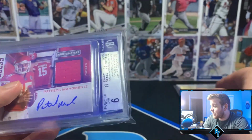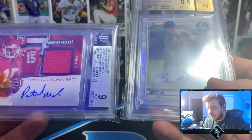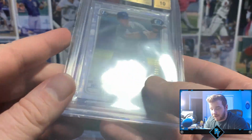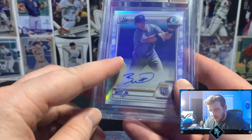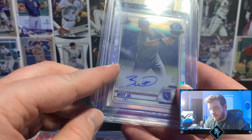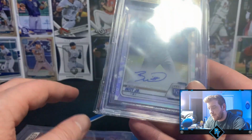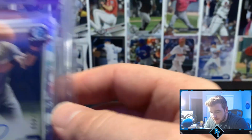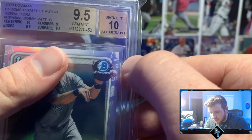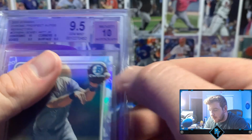The one thing I will say that I'm a little upset about, for sure, is that on the Bobby Witt, I don't know if you guys can see it super well, but right here on the case itself is scuffed. Yeah, there you go. This is on the case itself, so we have a scuff on the case on the Witt, which I'm pretty mad about. Plus, up here, they didn't do a great job on the sleeve they put the card in. It's a little bent up.